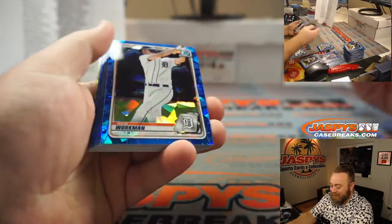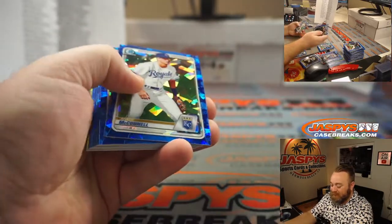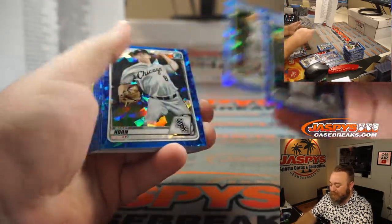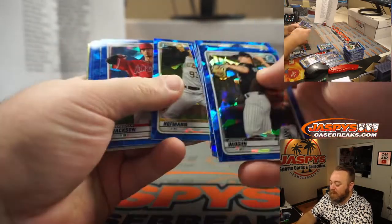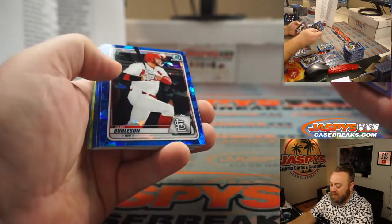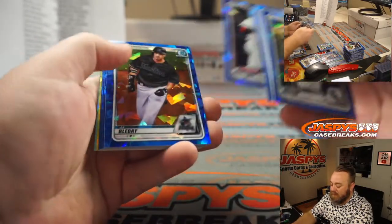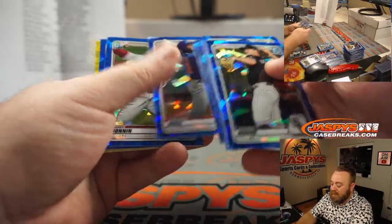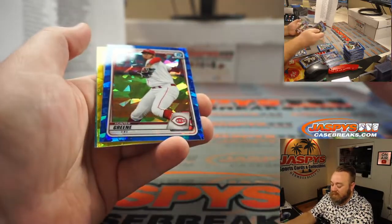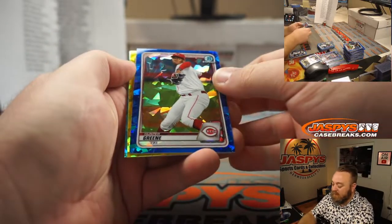Andrew Vaughn, White Sox. Gage Workman, Tigers. Brady McConnell, Royals. Jared Jones, Pirates. Bailey Horn, White Sox. Burl Carraway, Cubs. Logan Hoffman, Pirates. Jeremiah Jackson, Angels. Alec Burleson, Cardinals. J.J. Bleday, Marlins. Zach Daniels, Astros. Brennan Davis, Cubs. Bryce Bonnin, Reds. And Hunter Greene with the Reds.